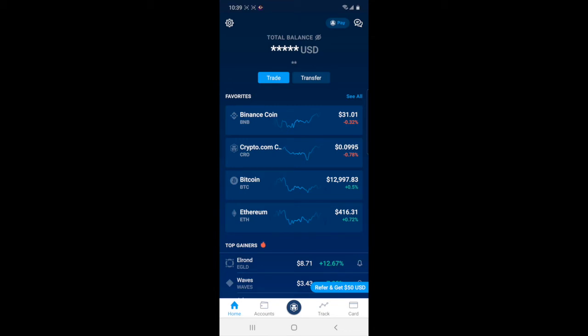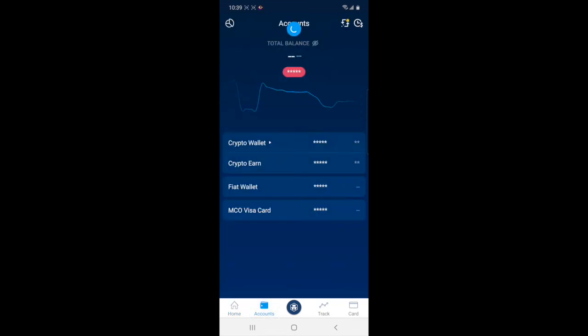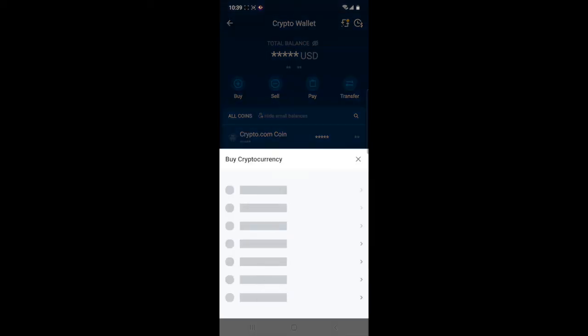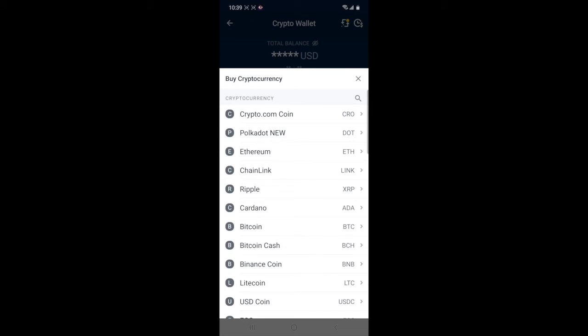Down at the bottom, little white bar: home, accounts, little blue guy, track, and card. We are going to hit accounts. And at the top, crypto wallet. We are buying something, so we're adding something to our wallet. So we'll click that one. Buy, sell, pay, and transfer. Again, we're buying something, so buy. A list of cryptocurrencies comes up.